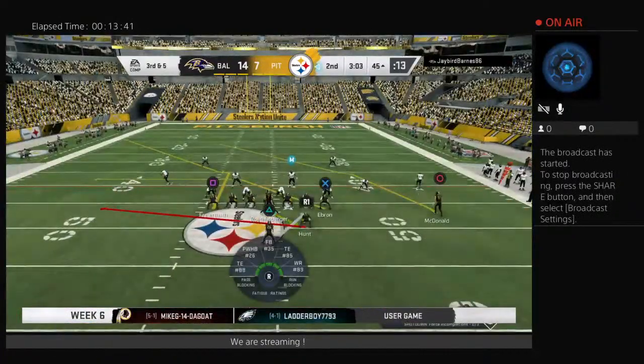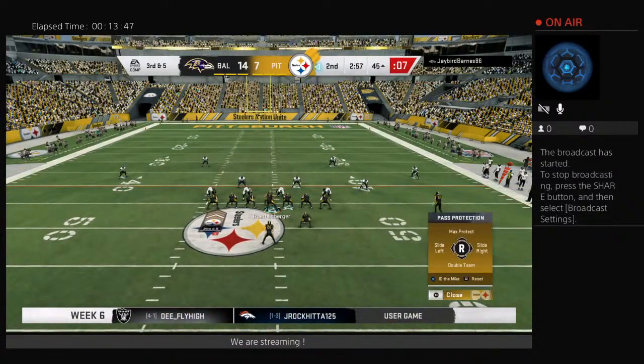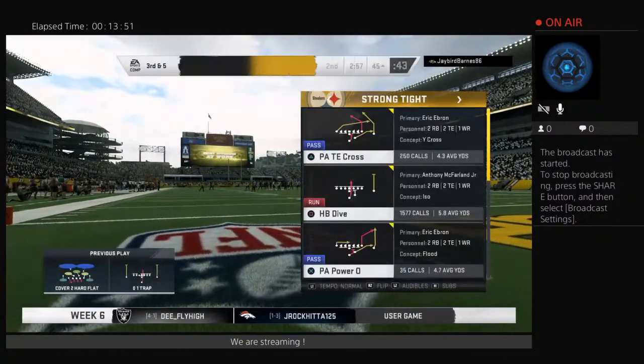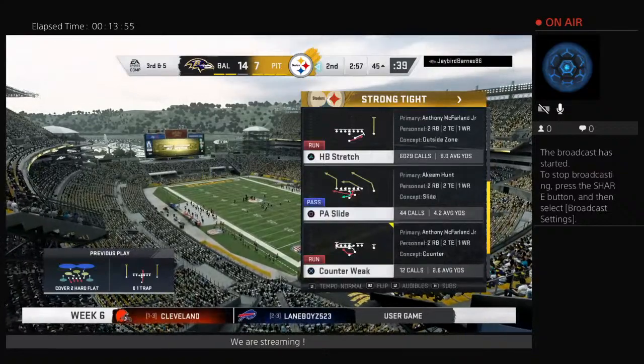Play number 7 now coming up on the drive. 3rd and 5. Now the Ravens going to use one of their timeouts. They'll have 2 remaining as we step aside here in this second quarter.